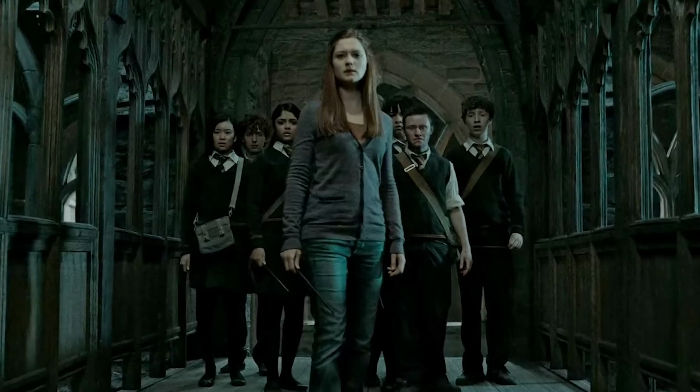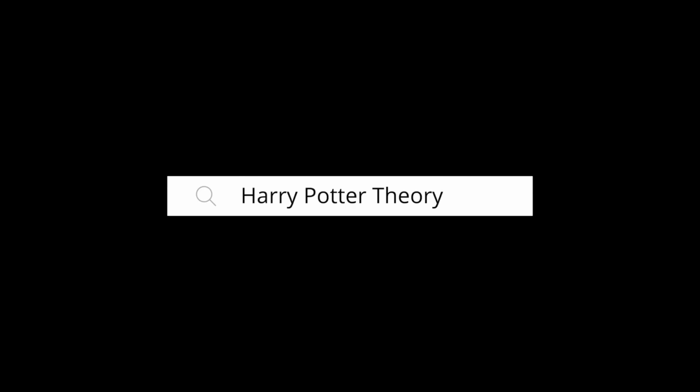I'd love to hear what you guys have to say on this topic. What do you think spell colors represent? Are they bound by meaning or entirely arbitrary?